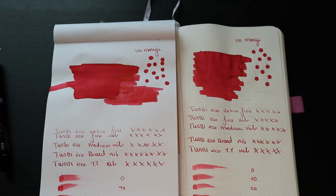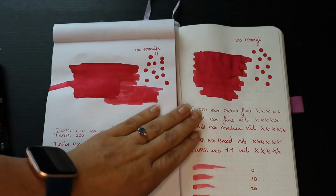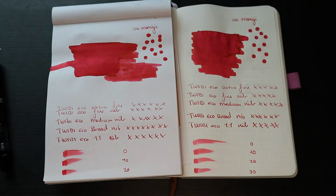Anyway, I would say this is a fairly wet ink, and especially on Tomoe River, it takes quite some time to dry. Now, I don't mind that, but if you like jotting down quick notes, I don't think this is the ink to do that. You do need to let it dry for a little bit. On Rhodia, it flows well. It can have some shading, but I would not say this is a very shady ink.